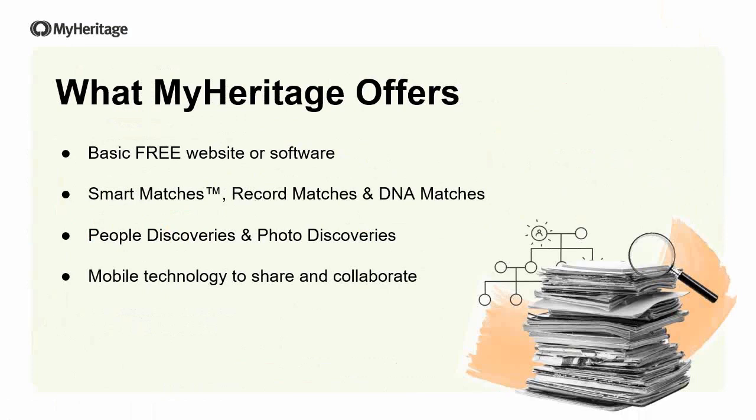To start with, a basic free website or software for you to record and keep your genealogy. Yes, I said free, because you can open a free account and you can start and test and see how MyHeritage can help you. And then, and only then, you can decide if you want to pay or not. As you know, I'm a genealogist. I'm not from the sales department. And my first suggestion will always be, try it first, make sure you're comfortable with it, and then put money into it.